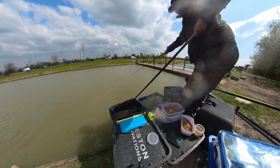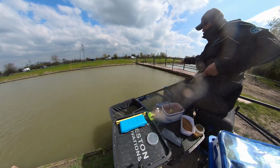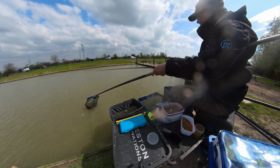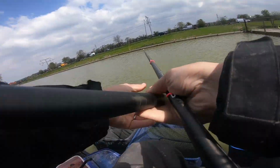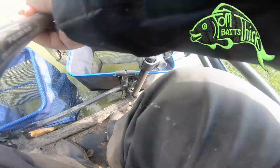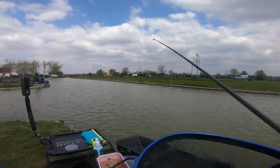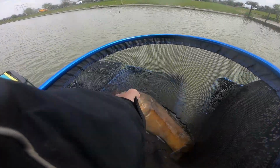He's trying to get down this edge. I don't want him to go back down to where he's just come from, because I don't want him to disturb that swim. Got him. That was a masterclass in how to not net a fish. There we are. 5-pounder.